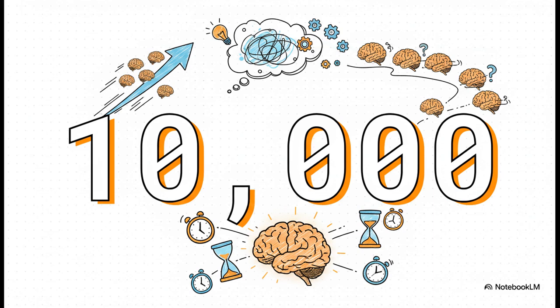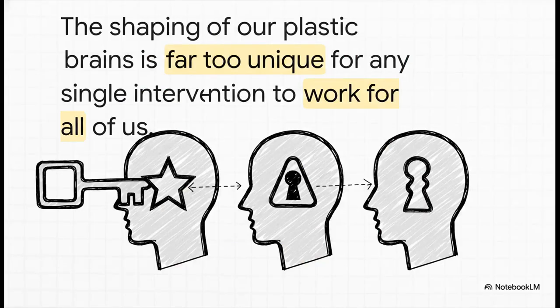For some of your students, mastery might come way faster. For others, it could take a lot longer. Their journey is as unique as their brain is. So here's the bottom line. Because every brain is shaped by a completely unique set of experiences, there just isn't a single recipe for learning that works for everyone. This brain-to-brain variability used to be seen as a problem for researchers, but now we understand it's actually the most critical factor in how people learn.